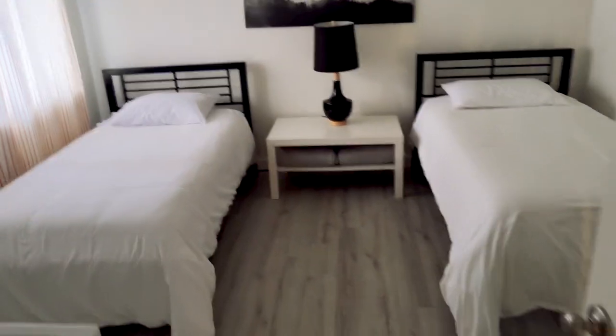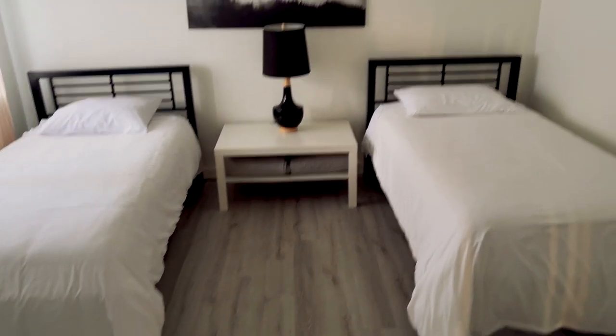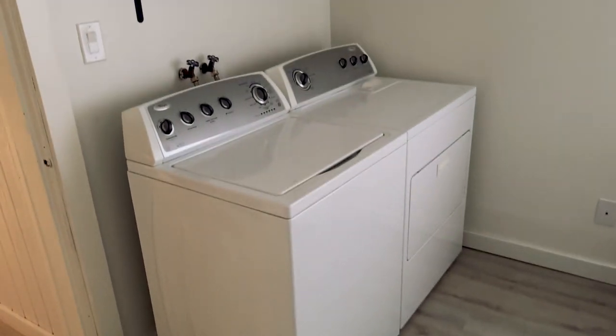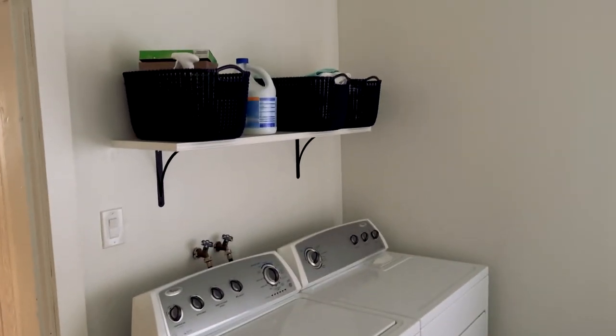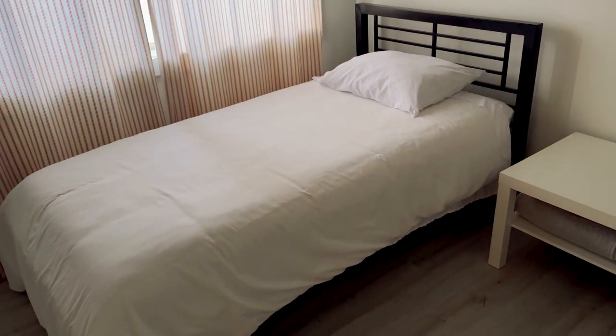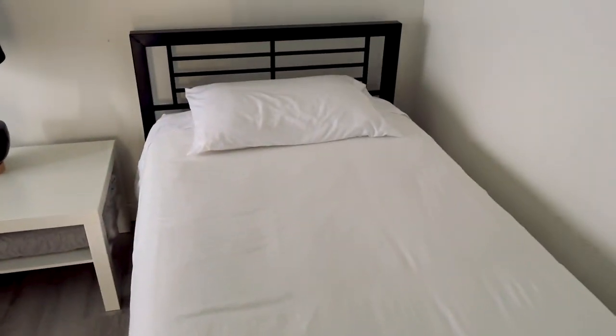Got the back bedroom, a couple of nice twin beds, very Spartan, very nice, very clean, washer and dryer. Have the kids back here doing your laundry while they're on their screens, because there is Wi-Fi.